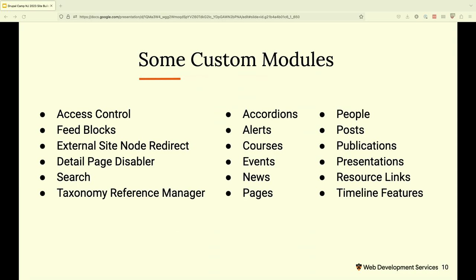Here's an example of some of the custom modules we have. The two columns on the right there, those are mostly revolving around custom content types, or what I should call standard content types. So when you request a site on our platform, we provision it for you. Unless you request a starter kit, you get basically nothing. You get the page content type and the ability to add media, images and videos and that sort of thing. But you can go in and you can enable all these optional modules. Some of these WDS has to enable on your behalf, but a lot of them are available to you to enable. So if you want to add courses and events and news, you can go in and do that. Some of our custom modules on the left are access control, feed blocks. I'm going to get into some of those.